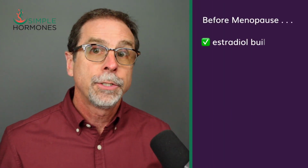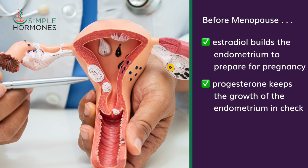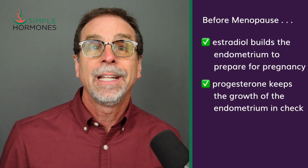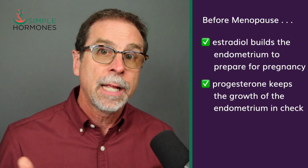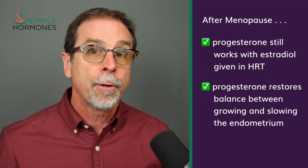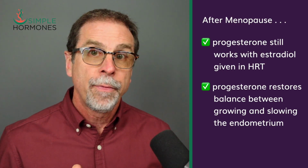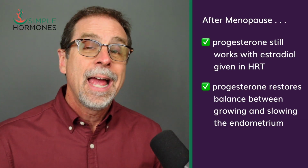Before menopause, both estradiol and progesterone are produced regularly in the ovaries. Estradiol causes a buildup of the uterine lining, called the endometrium, preparing that lining for a possible pregnancy. Progesterone steps in late in your cycle every month to keep the uterine lining growth in check. After menopause, when estradiol is given through hormone replacement therapy to help with symptoms, that balance still matters. And progesterone is the hormone that restores the balance between growing and slowing the uterine lining. Even beyond protecting the uterus, progesterone plays a protective role in a woman's overall health.